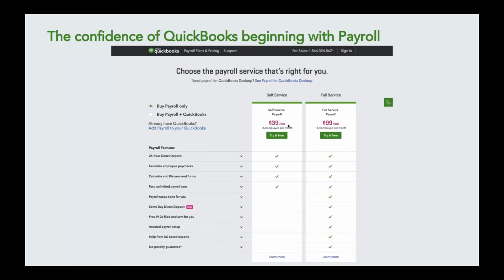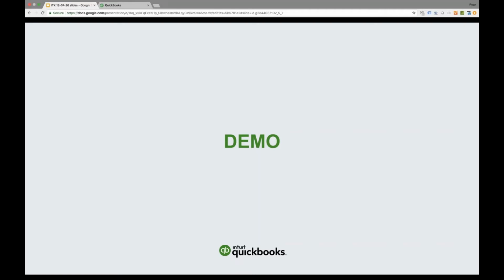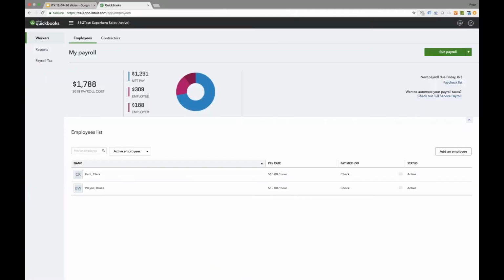So I'll move forward right into the product, show you what it looks like, and I'm hoping that you'll see it and say, man, this looks really familiar. So as you can see, and I'll give it a second to load here, it looks exactly like QuickBooks, just trimmed down a little bit.